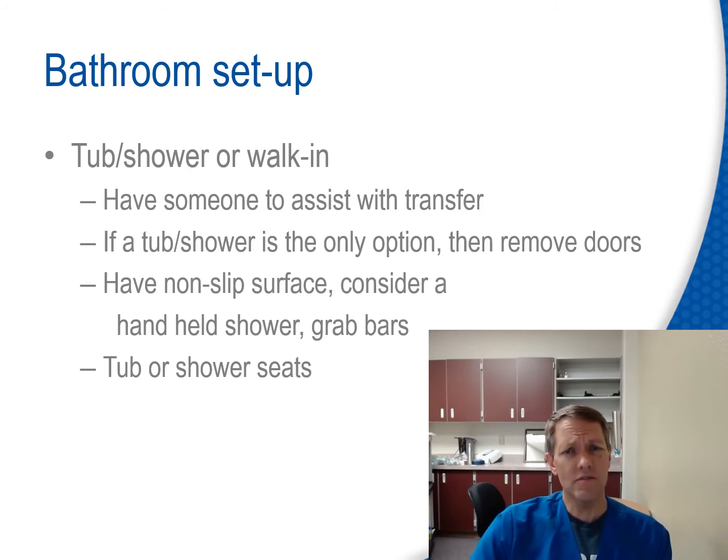So I know there's a lot of information I went over with that. Again, I would highlight if you have a tub shower and you have doors, I would take those off. If you have a walk-in shower, it likely will be okay just the way it is. And again, we'll go over that specifically when you're here.